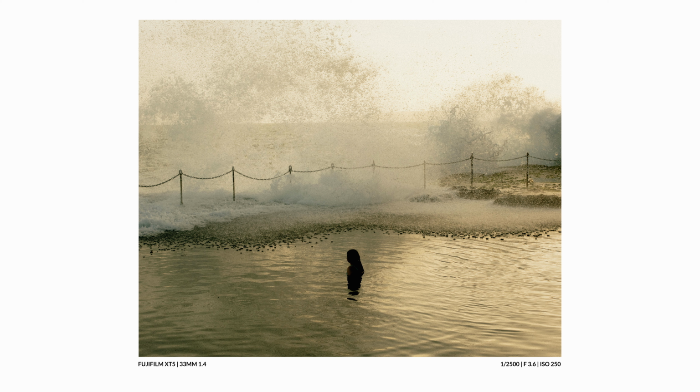She's very silhouetted in the photo. I kind of exposed for the highlights knowing that she would be silhouetted and I wouldn't be trying to bring back any detail just because it's not relevant. But overall, I just really like the vibe of this photo.